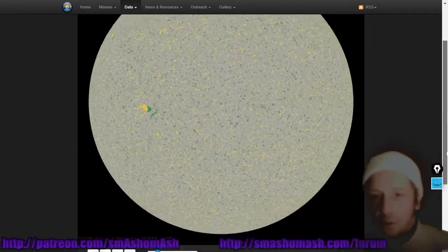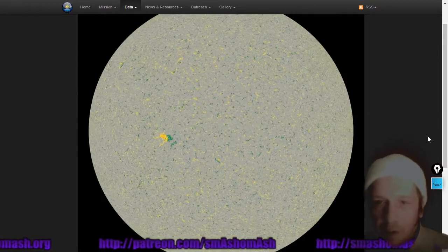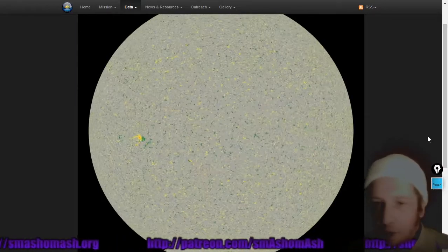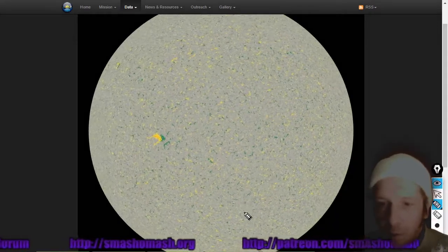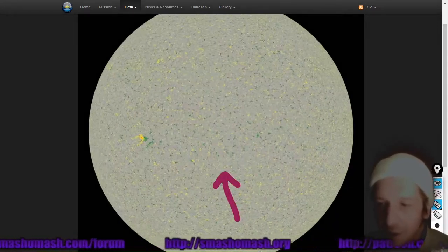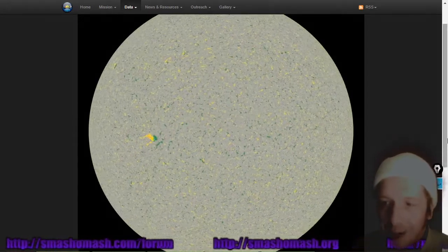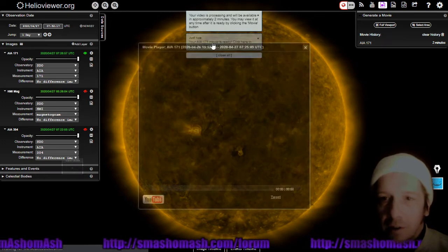One sun, two cycles. 24 and 25 going on at the same time. A perfect example of the way we can tell the cycles based on polarity. So we could have multiple sunspots forming here. I wouldn't be surprised at all to see this area form into a sunspot, as it has increased in intensity quite quickly. And let's just take a look at our custom movie here.